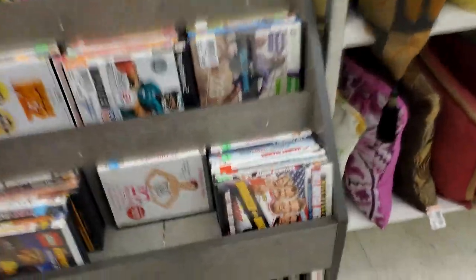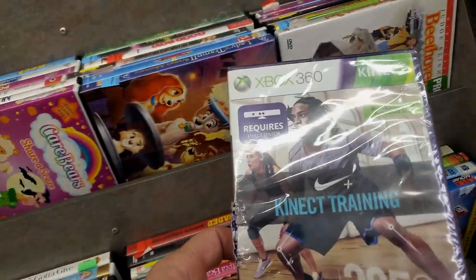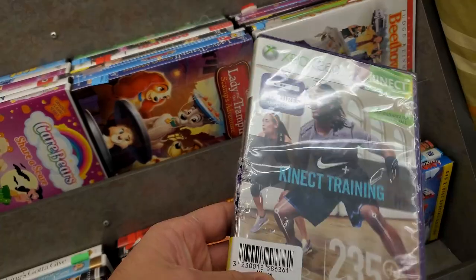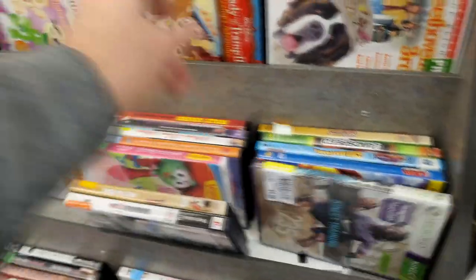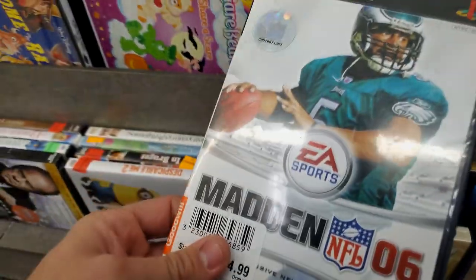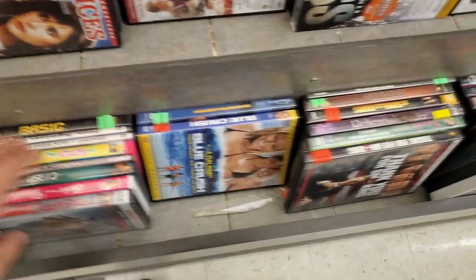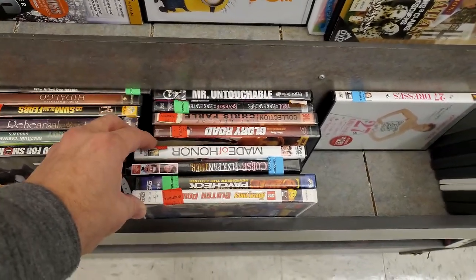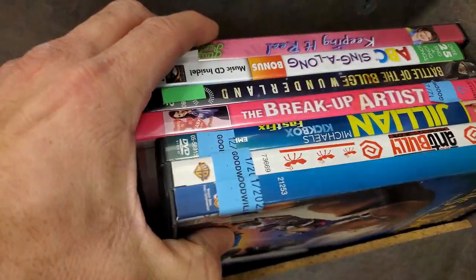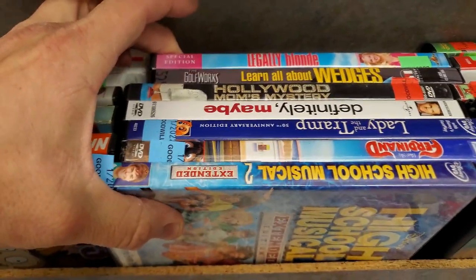All right, let's check out the second media section. Generally just a mix of DVDs. You'll get some Kinect training. Look, this one's still sealed. Too bad somebody bit it. Or you could send that to WATA. Probably make $1 million. Madden 06. Sometimes I do look for DVDs if there's something, you know, good. Like, I don't know, maybe Big Trouble in Little China. I'm always looking for John Carpenter stuff, and nobody ever turns that in because I guess they're smarter.